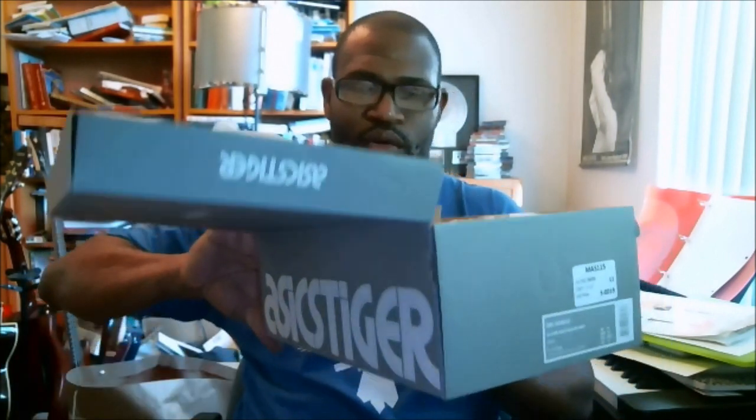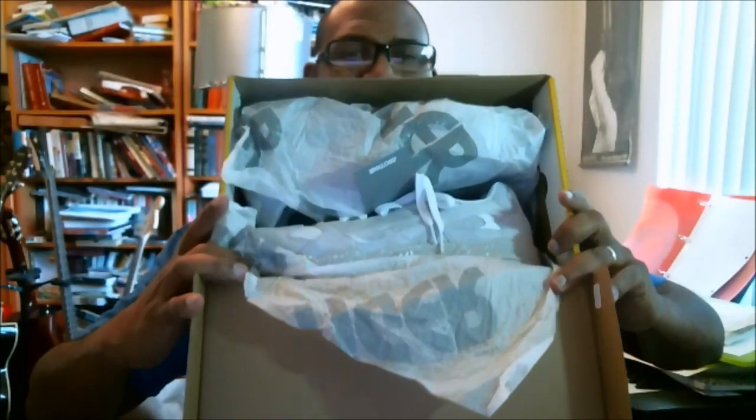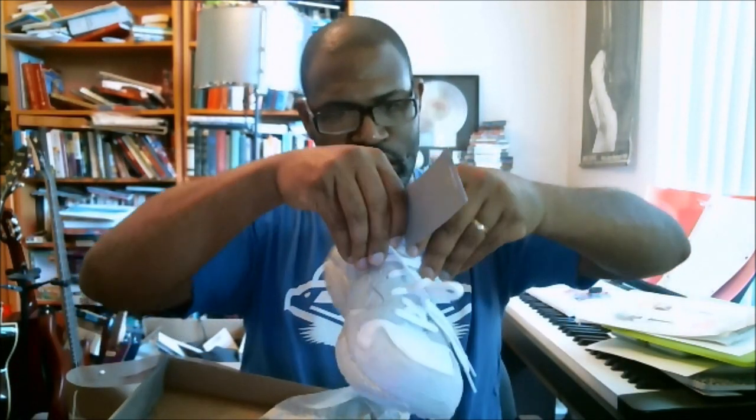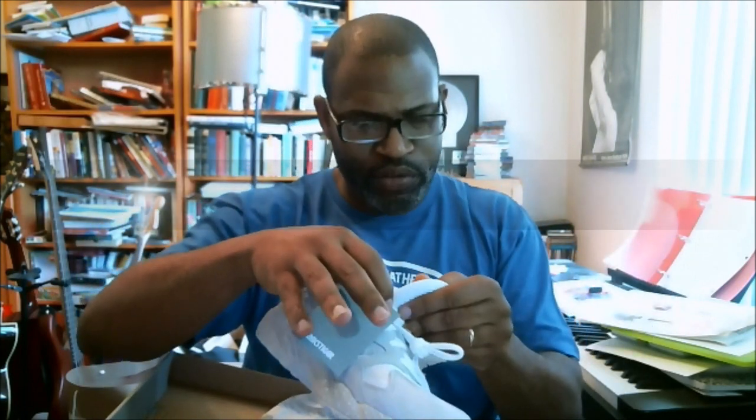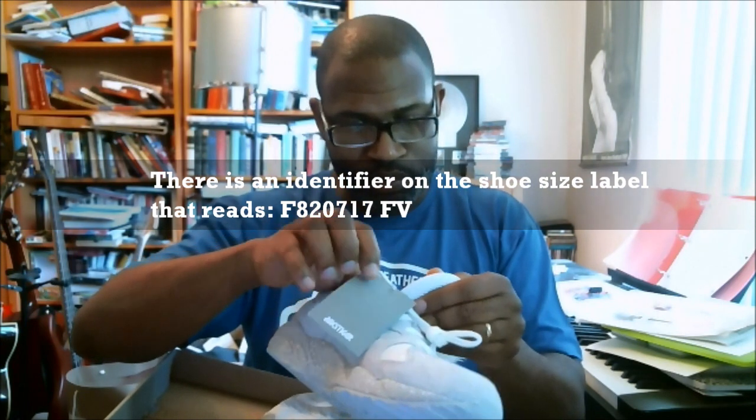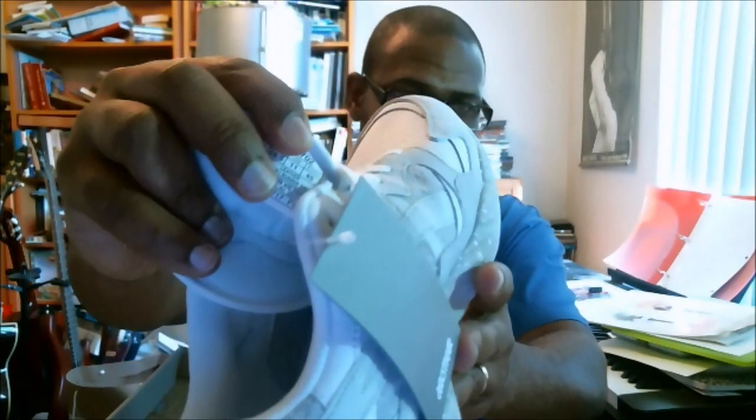Now we have our paper with the ASICS Tiger wrapped around, and we're going to pop that open. We're going to hold this so you can see the shoe inside of the box. All right. And I'm going to get this out because I want to see if the size label has any Q points on it. And it does have that same F code, the F8 20717FV. Now at the bottom it's made in Vietnam. It says leather upper, rubber sole. Now those details are important because when shoes are imported, they're classified based on the materials. So things can cost more or less based on what type of materials are on the shoe.